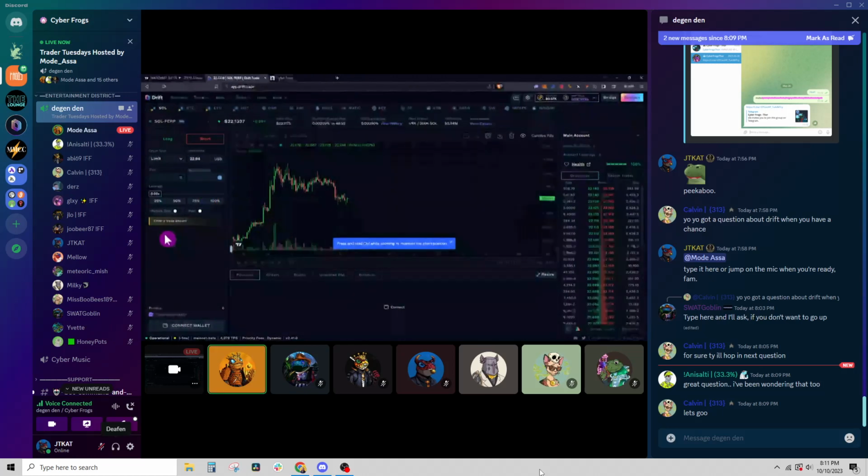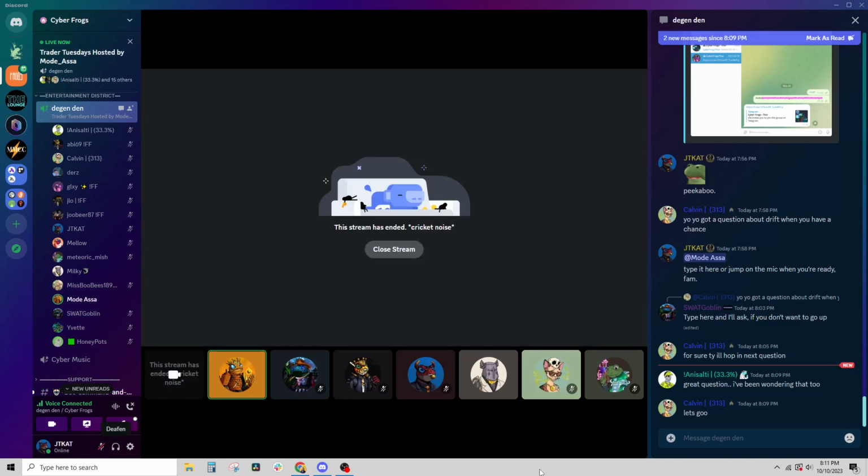And then right here, I'm pretty sure, is a button that says add TP, or take profit, and add stop loss. If my wallet was connected, it would probably say that. Give me 1 second. Let me connect the wallet.